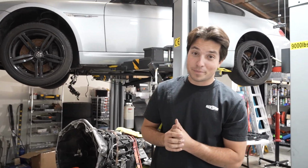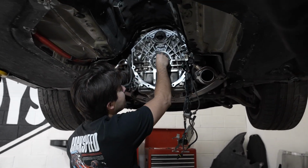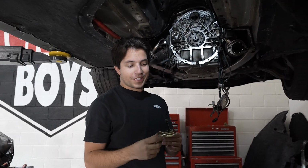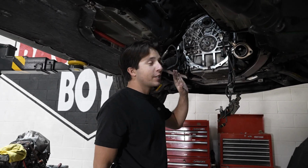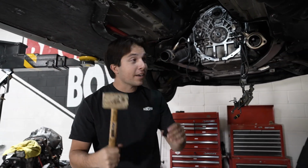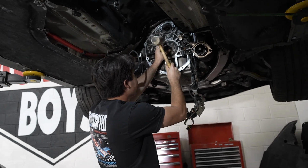So back to the pilot bearing. Okay, so I've got a new pilot bearing that I gotta fit right in here. And basically how you wanna do it is you wanna use a harmonic balancer pulley kit so you can get an even, precise push on it. Unfortunately, we're dealing with a special supercar V10 right now, and these bolts won't work. So I'm gonna use a socket and a mallet and just bang this shit in. There you go, it's that easy.